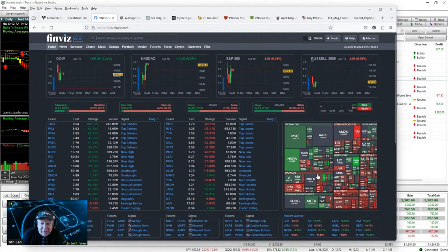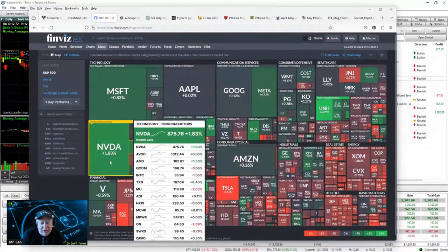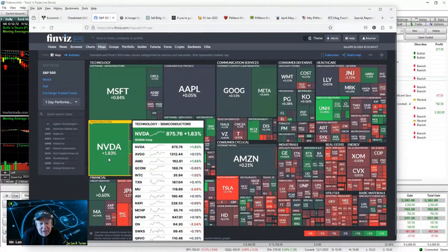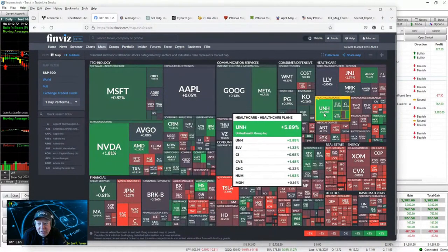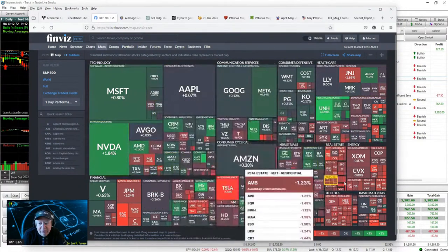this little box down here. This little box is called a heat map. All right. So if you click on it, it pulls up the heat map and it tells you what's green. Oh, look, NVIDIA is up 1.83% today. UNH is up 5.89%. Microsoft's up. So all the green ones are up, all the red ones are down, right?